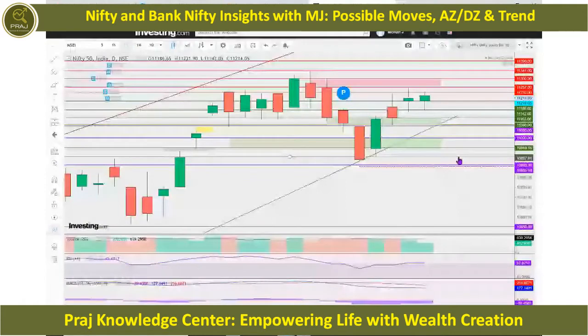And if 11,102 is broken, 11,066 would be the next target for Nifty on the downside. And almost at 11,060, there is a 200 days exponential moving average as well as a simple moving average of 200 days. That's a confluence of not only the trend line, but also of the 200 days moving average. And that's also an accumulation zone. So it seems that Nifty has got wonderful support at this level, so it's bouncing back from that level. Although on the upper side, Nifty does not seem to have much strength at this point of time, right?